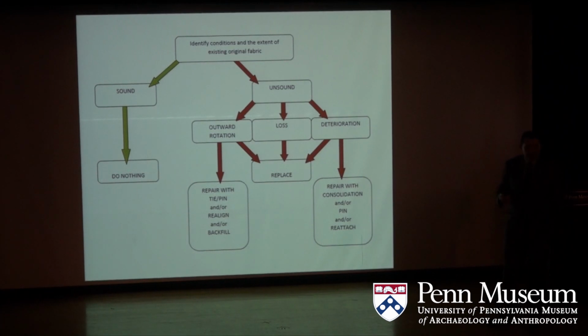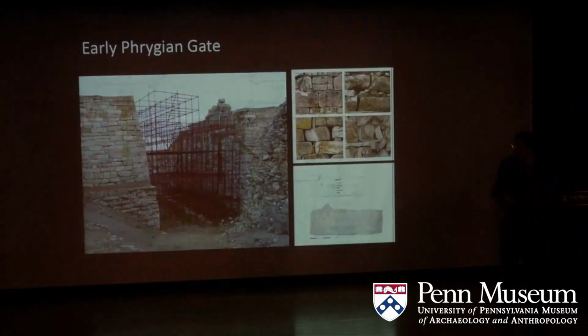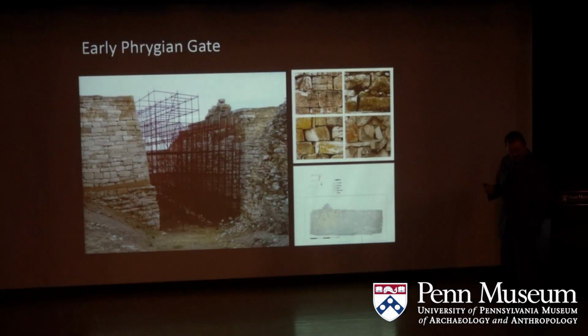How do we make decisions? Do we pick restoration, preservation, anastylosis? Do we bury, rebury? Do we shelter? How do we make those decisions? This is just one thought diagram for the Terrace Building, which I will show you. So let's take a look at just a few of the features in the interest of time.